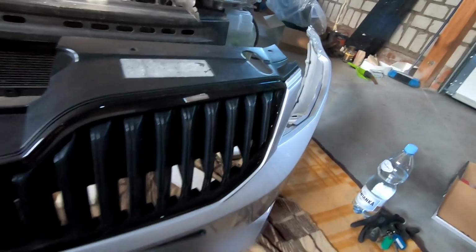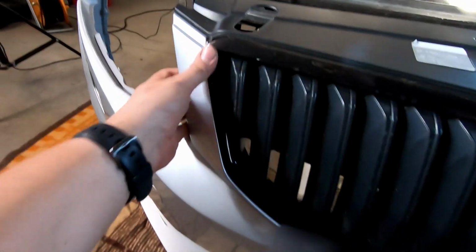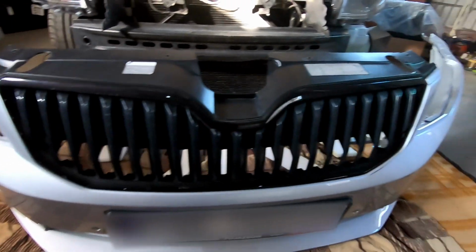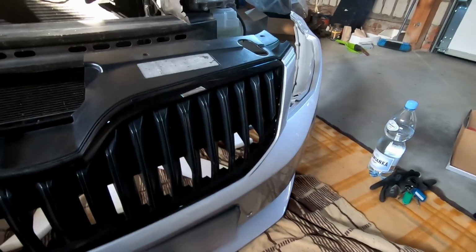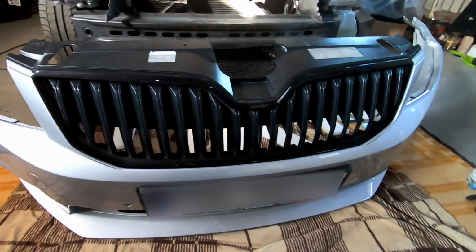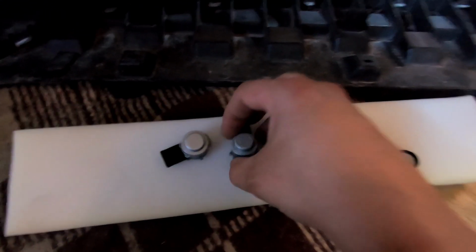So tomorrow I'll be going back to the paint shop and we'll be discussing what the actual fix for this is, because this bumper needs to go back and needs to be fixed. You cannot go on a car the way it is. It looks horrible.